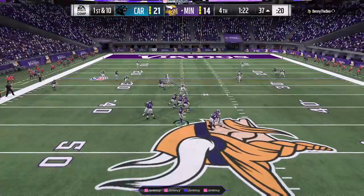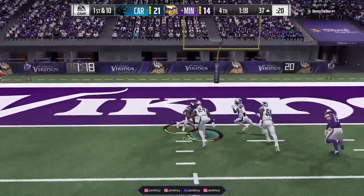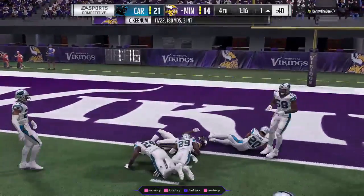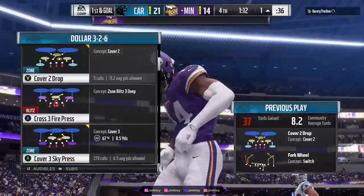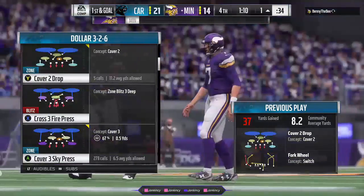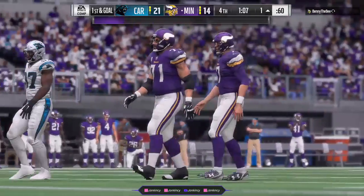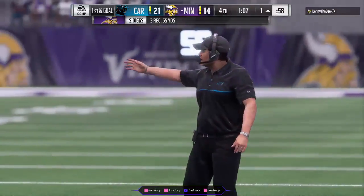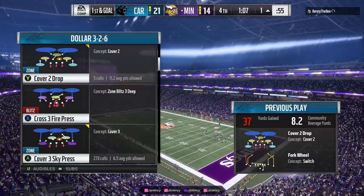Back to throw. And this is caught at the 8. And he's brought down after a good gain. And give him a gain of 37. Well, I guess at the very least, they got the tackle from keeping him out of the end zone. Yeah, you're looking for that silver lining, aren't you? But guess what? Everything changes now after that big play. They've got a chance to strike.